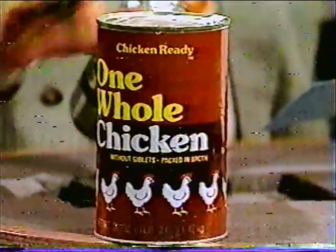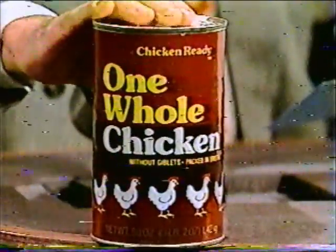Our next item, chicken ready, whole, one whole chicken right there. One whole chicken. Wow, I could have had one whole chicken in a can. Damn. We'll get you out of there in a minute.